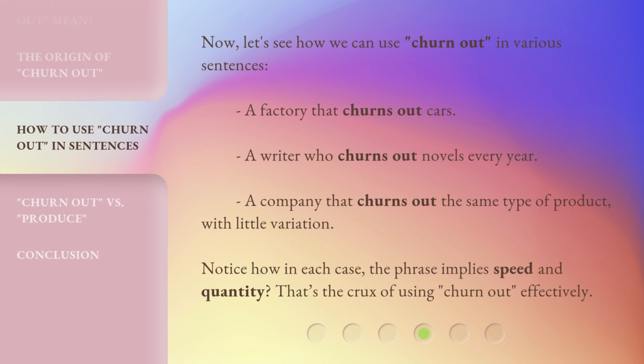Now, let's see how we can use churn out in various sentences. A factory that churns out cars. A writer who churns out novels every year. A company that churns out the same type of product, with little variation. Notice how in each case, the phrase implies speed and quantity? That's the crux of using churn out effectively.